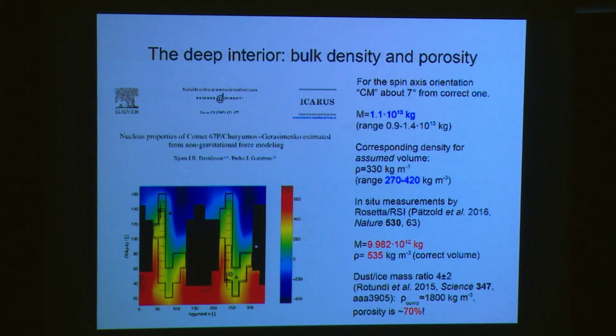So why do I say that this smooth and consolidated terrain probably is quite different from what they have inside? Well, this story started quite some time ago, about 10 years ago. A colleague of mine, Pedro Gutiérrez, and I tried to estimate the bulk density of the comet, tried to measure the mass of the comet.